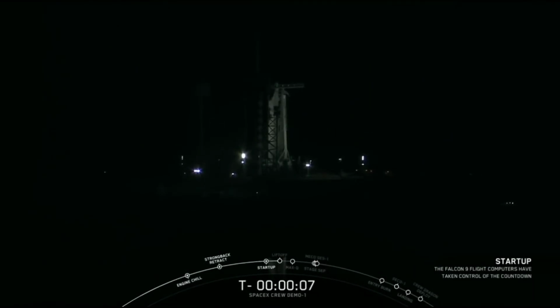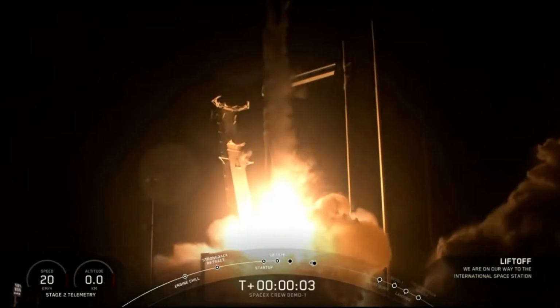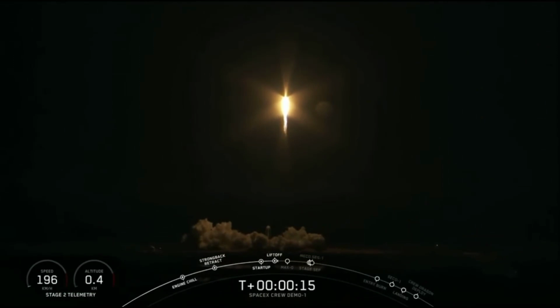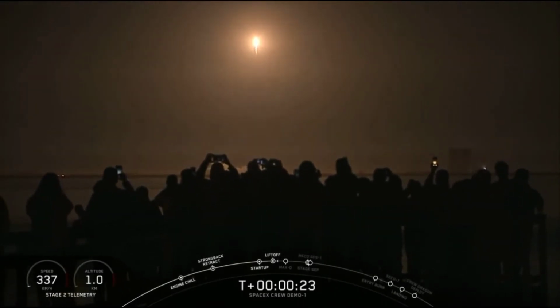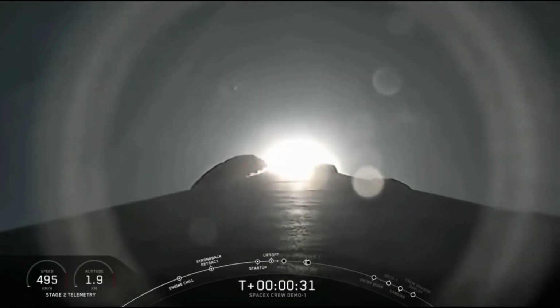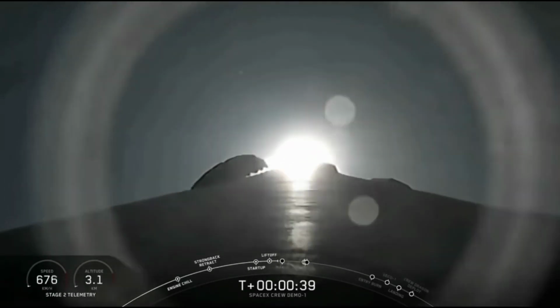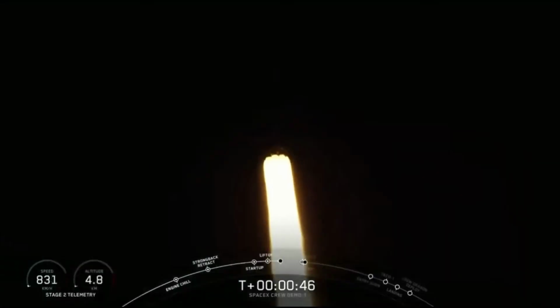10, 9, 8, 7, 6, 5, 4, 3, 2, 1, 0. Ignition, liftoff. Vehicle is pitching downrange. Stage 1 throttle bucket. Power and telemetry nominal.